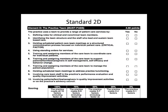And if you look at this element, there are 10 factors. And in order to get a 50% score, you've got to have at least 5 of these factors accomplished, including doing factor 3, which is a critical factor. And we'll discuss that in just a moment.